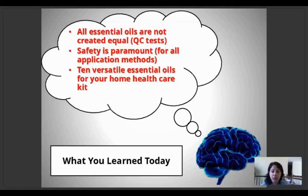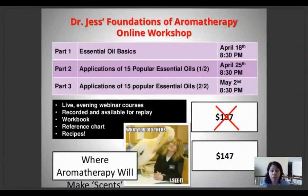The third is, I shared with you what I believe are the 10 most versatile essential oils for your home healthcare kit. And with these 10, you can replace a lot of the over-the-counter medication that you have in your medicine cabinet. There's no doubt. And so you've learned a lot, and I hope you enjoyed it, because there's more.